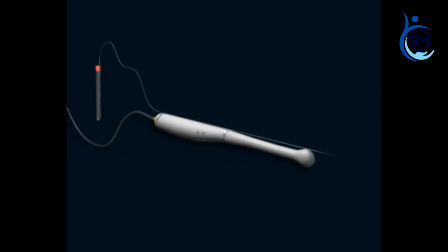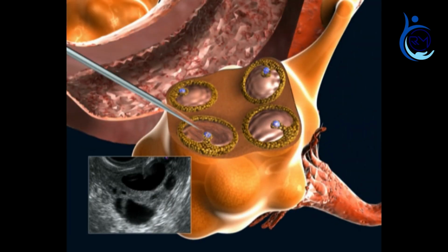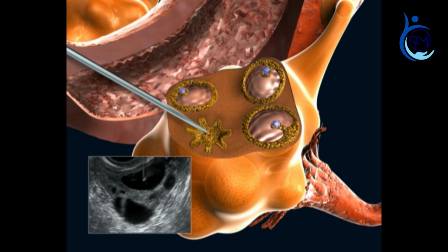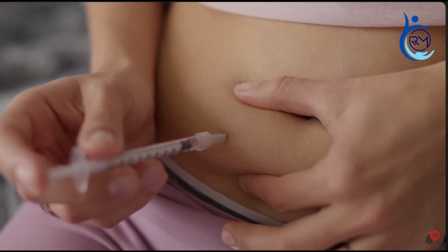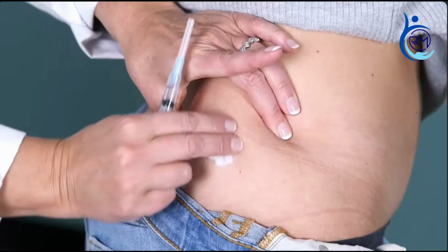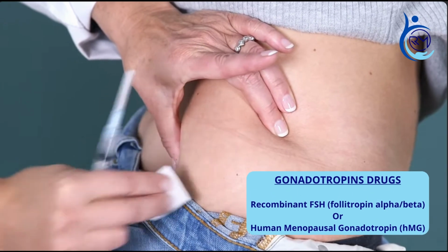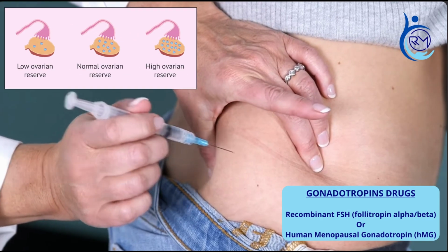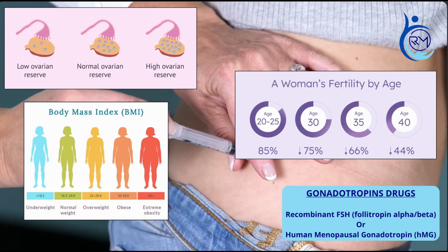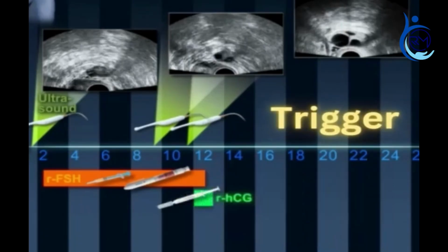TVOR is a minimally invasive procedure where a needle is guided through the vaginal wall into the ovaries to aspirate oocytes from the ovarian follicle. It is a key step in IVF that follows ovarian stimulation. In the IVF procedure, gonadotropin drugs are usually given to form your eggs. This injection varies in dose and duration depending on the patient's ovarian reserve, BMI, and age, but is usually given for around 11 to 14 days, after which you will be given a trigger injection to mature your eggs.